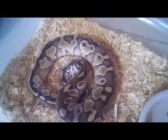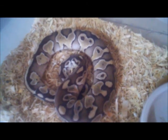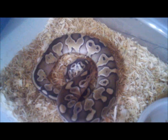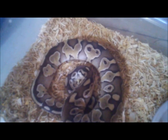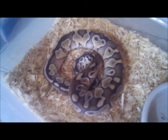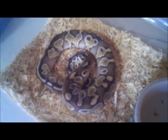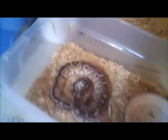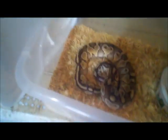So anyway, he's probably over 250 grams now. He just shed, looks like it was last week. He's eaten once since then, but generally he's eating once on Thursday and then once on Monday is his schedule right now. Alright, let's button him back up. I forgot his hide, which he is quickly outgrowing.